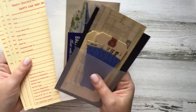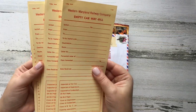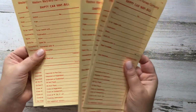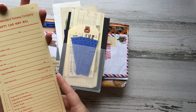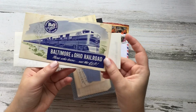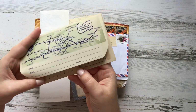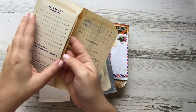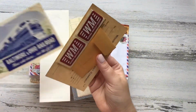She is also a vintage paper seller as well, and she just got a bunch of new railroad stuff. So I wanted to share that with you because A, it came to my P.O. box, and B, I would love for you guys to be introduced to another vintage paper seller. I purchase from Kim all the time, so I am a huge fan of the things that she finds. The quality is really lovely, and she's just fantastic. I just love her.